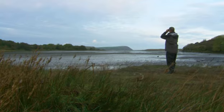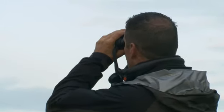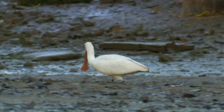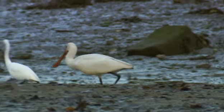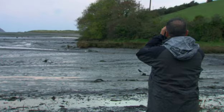It's midwinter on the Nevern estuary in Pembrokeshire, and an egret and a spoonbill are feeding on the mud. The spoonbill is the one on the right, and although they're both feeding in the same habitat, their bills have completely different shapes, which allows them to feed in different ways.